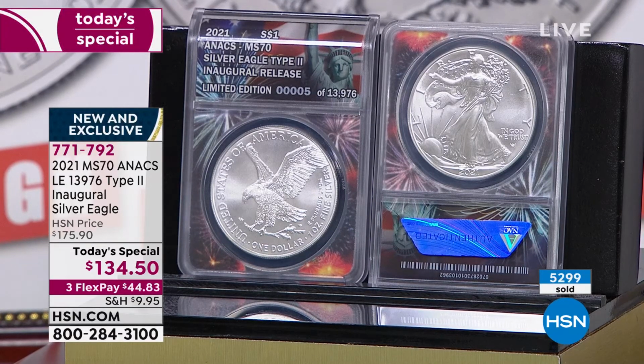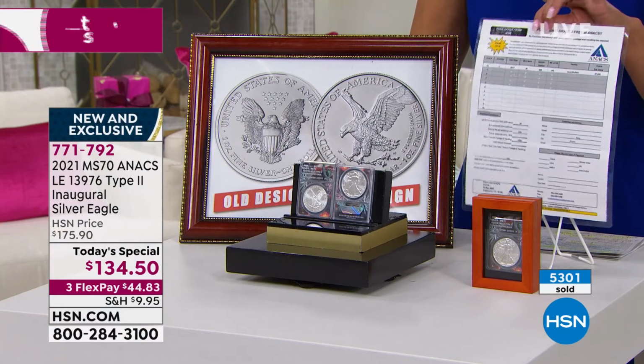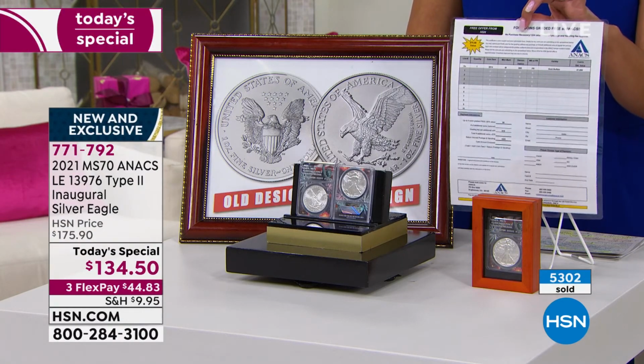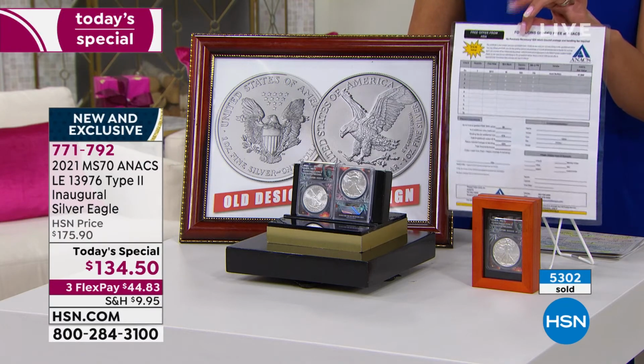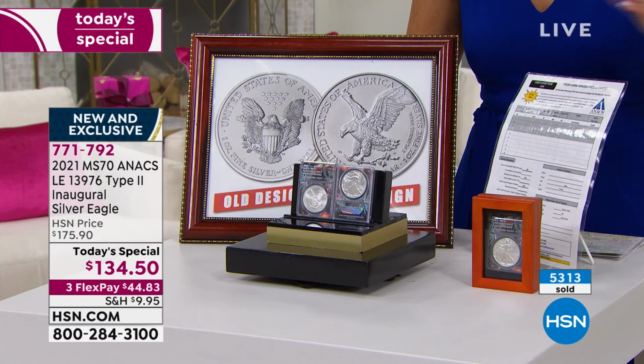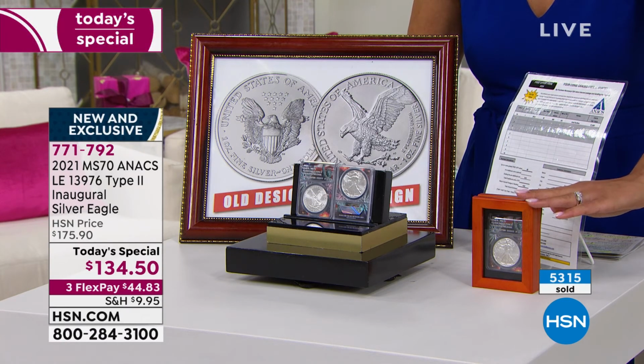remember, not only do you get the Silver Eagle, the inaugural release of the brand new design, a new design in the making of 35 years now, but also that certificate, that's the big bonus that we're talking about. Only a few hours left. This is attached to today's special. You won't be able to get this deal tomorrow: grading of 4 of the current coins that you have, a $76 value, and then that beautiful wooden presentation box that you can lay it in. That's a $24 value attached to this one.